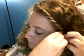And what you're going to do, I'm going to try and do this so you guys can see, is just incorporate as much hair as you can and do it as tight as you can. You're just going to twist. And you're going to want to keep it right at your hairline. But you're going to want to go all the way down and try not to get as much of your regular curly hair in it as possible. Alright, so then I would go down maybe to your temple, and then just use a really secure fitting bobby pin. And you're going to pin that in place.